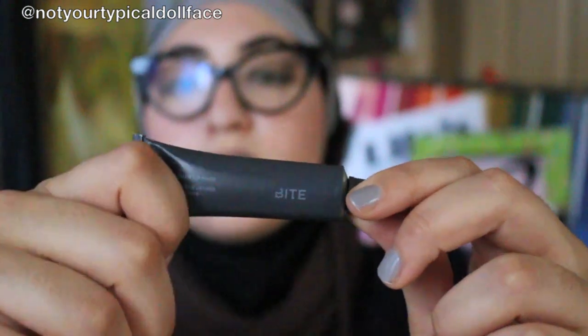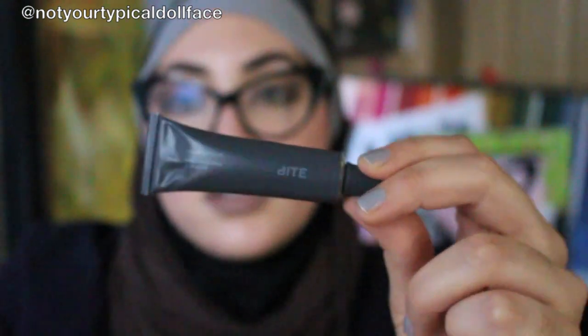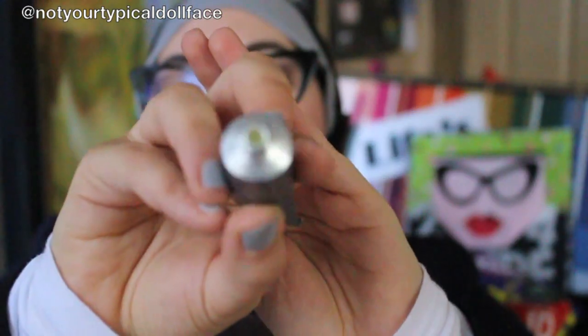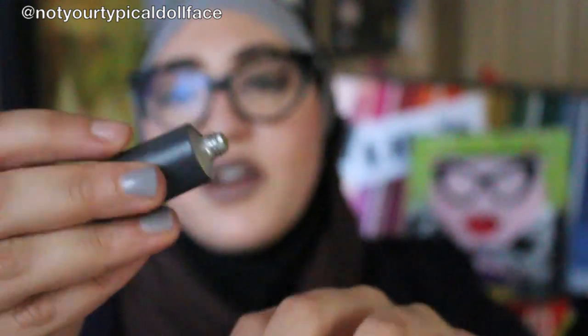So it comes in this little tube right here, and I'm not going to open it because it's still at that stage where it just squirts out because it's still so full. But I hope you can see that, that's just sort of the way it is. And it's very thick, here, let's get some on my hand.